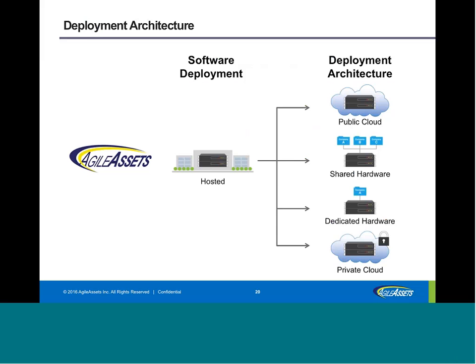I would like to take a look right now at the deployment architecture, how we deploy our solutions, and what kind of options we offer to our hosting customers. When hosted solution is selected, we can deploy the application in different ways. The first one is public cloud. We can use Amazon Web Services or Azure or any other public cloud which may be more feasible or proper for our customers to make sure that we address their needs and requirements.